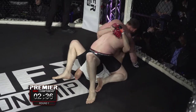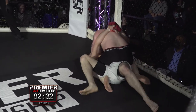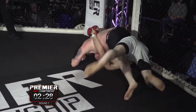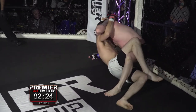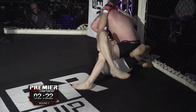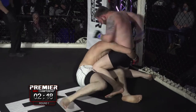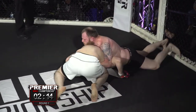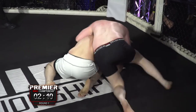Freeze his head. Oh, and sitting up for posture. Good position here for Connor. He's got him against the cage on one side, so he can't run too much. Woods getting himself to a half guard, but still seated. Almost back up to the feet. Connor snaps him back down. A lot of pressure on there, making him work.